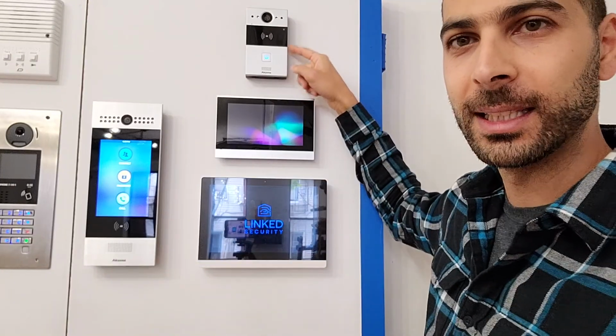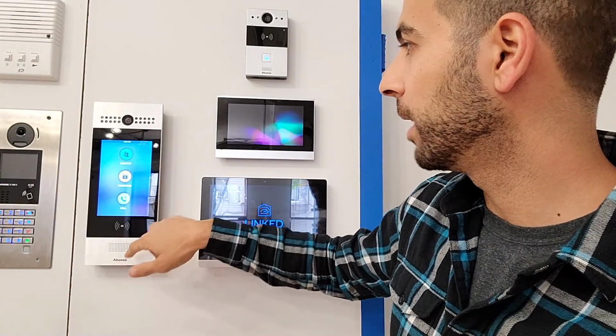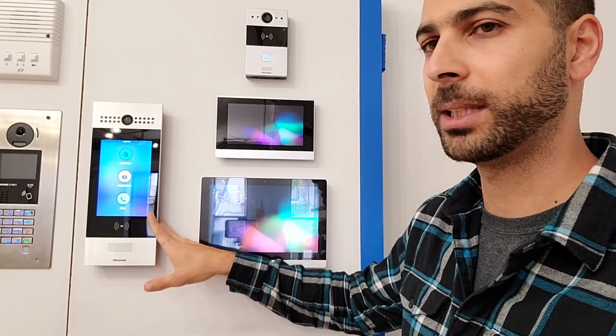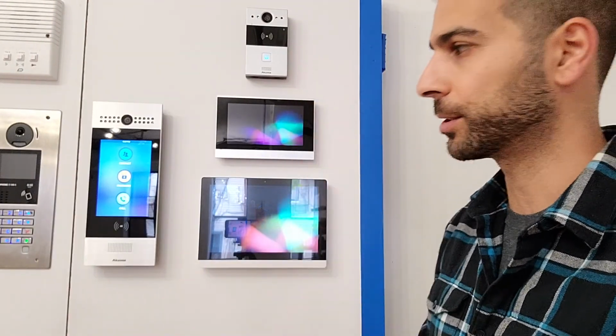First of all, let's talk a little bit about the entrance panels and the monitors. What we have here is four components of the Akuvox system. We have one multi-residential entry panel and one single user entry panel. This one is a touch screen that we can interact with, and you have different options. I'm showing you one view of this setup that this panel can be set up to. The single user only has the call button. The difference between them is that this one can be programmed to have endless contacts or multiple apartments, as many as you need, and this will only go to one user.